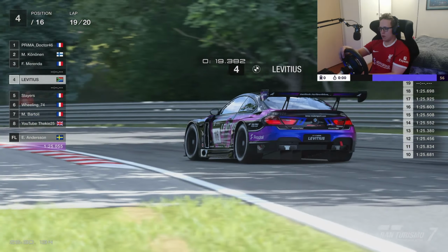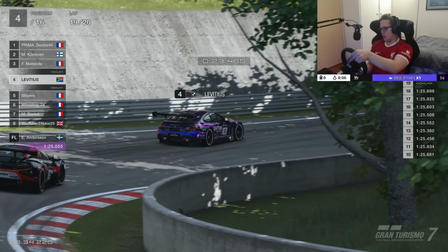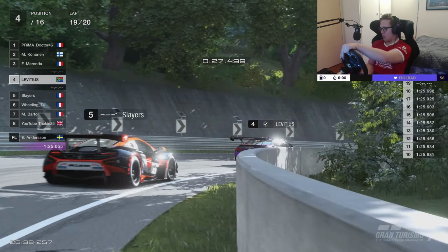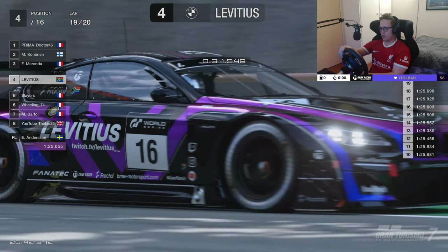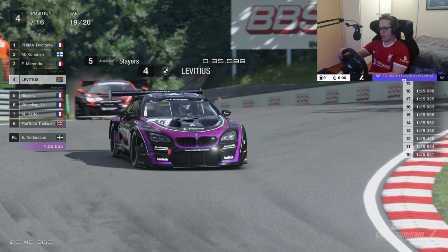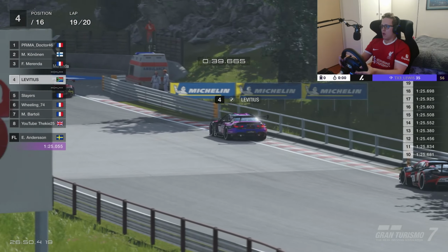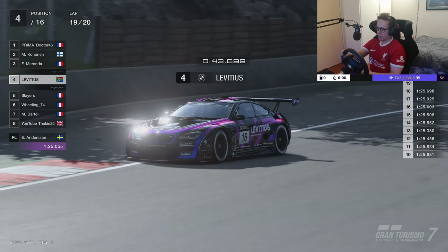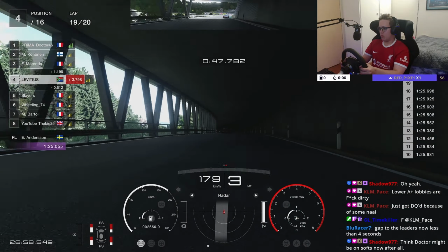I'm praying at this moment that the Audi's tires will fall off a cliff, because the Audi's tire wear is quite aggressive. It seems like it could last longer than it should, but it unfortunately doesn't, which is one of the big downsides of that Audi. It's got amazing pace, it's got amazing acceleration, but its tire wear is quite shocking. And as we enter turn 10 right now, we're looking to have any opportunity at getting closer to the Audi going into the last lap. And so far, the signs are not looking so good.